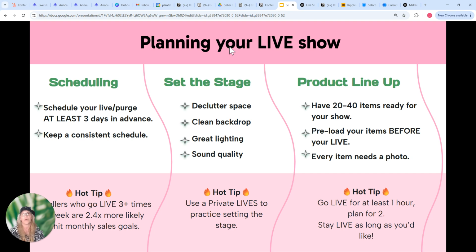Also, do your best to keep a consistent schedule. Once you get in a rhythm of going live, you are more likely to get returning viewers and dedicated followers if your schedule is predictable. So pick the days that work best for you. It's also a good idea to ask your viewers what days and times they prefer to watch you to help you figure out your routine schedule.